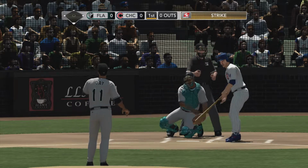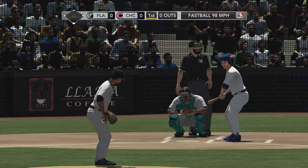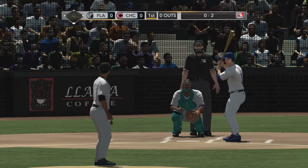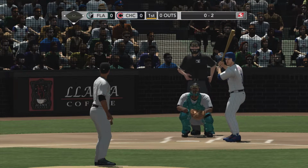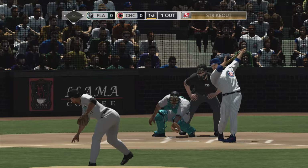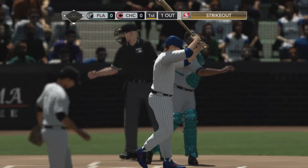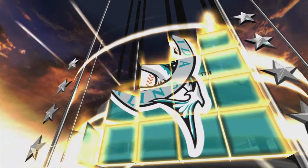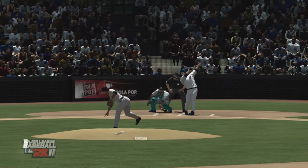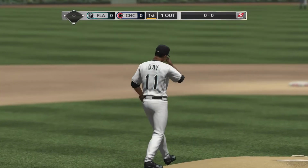Gets the fastball by him that time, and he's in control now, 0-2. Credit the catcher on that one. That's a good low target setting up, and he hit the target. Good execution. You're out. Here's the pitch. Well, he finished that one off with a strikeout. Nice pitch. Got him to chase that ball down and away. Good pitch. Not real good execution by the hitter.